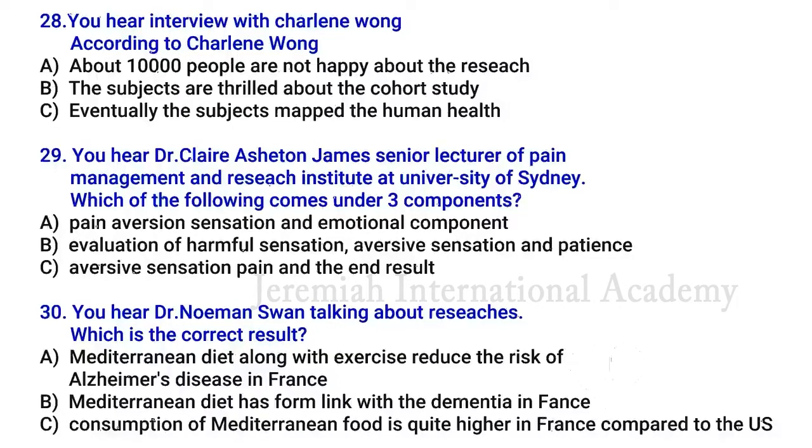The second study in France looked at decline in thinking ability and the Mediterranean diet, and found a weaker link and no effect on the risk of dementia. It may be that in France the average person eats more of a Mediterranean diet than Americans to start with, making differences hard to find.